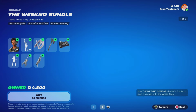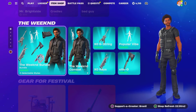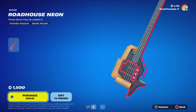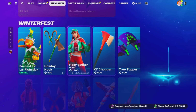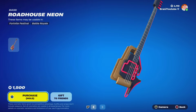As you see over here, we got the weekend skin still here, which, as I said, it's going to be staying until February 2024. We got the drums festival gear still here, but then we got a new Roadhouse Neon Festival bass guitar. So let me know what y'all think. It is a little bit pricey. Bro, I feel like these should be used as pickaxes. If these are used as pickaxes and drums and gear for festival, I feel like it'll be worth it.